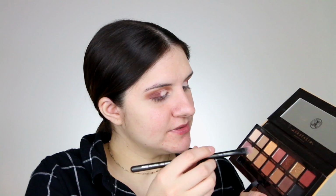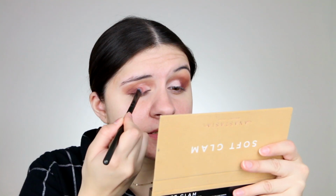Okay, so we're gonna go into the rose pink right here. Slowly kind of tap it on. Going back into the color switcher. You guys, I'm loving this color switcher so much already. Going back into the Mulberry shade. A little bit, we're gonna kind of clean up the edges. Okay, now I'm gonna do something crazy and we're gonna go into this bronze shade right here. We're gonna take our finger and slowly just kind of dust it in the middle.